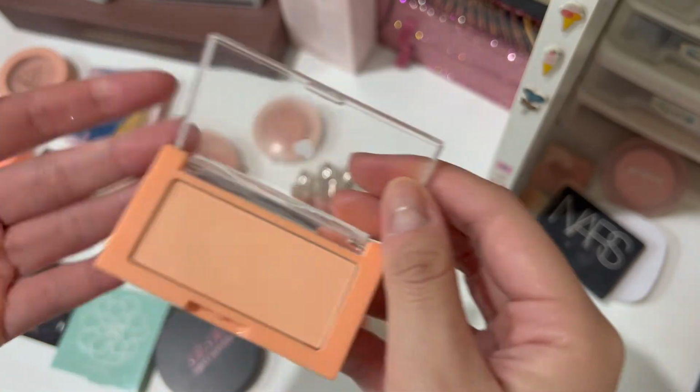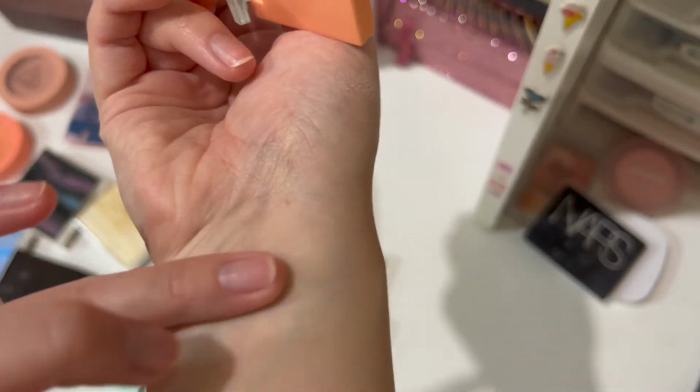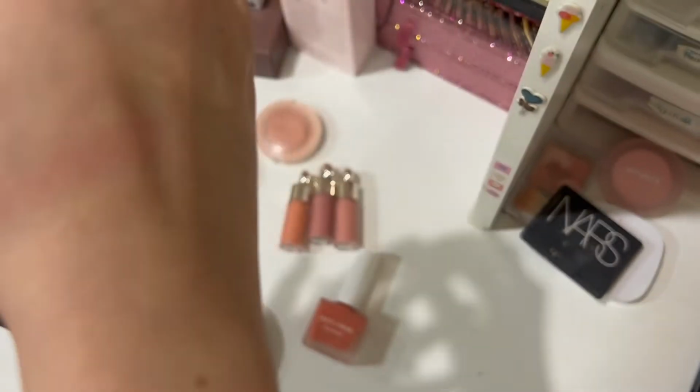And this one is incredible. Romand is one of my favorite K-beauty brands and brands in general because they make such beautiful products for such an affordable price, and they're quite accessible, so I do love them for that. Look at that.